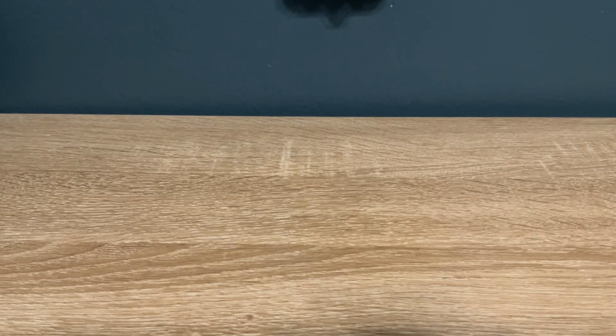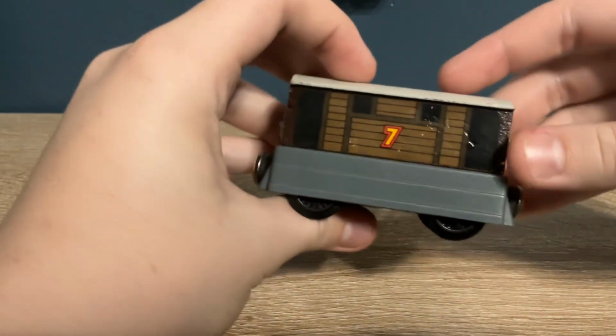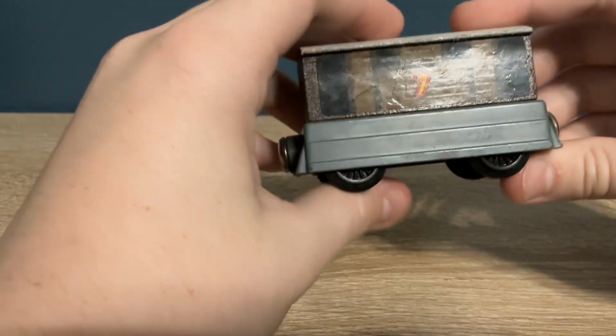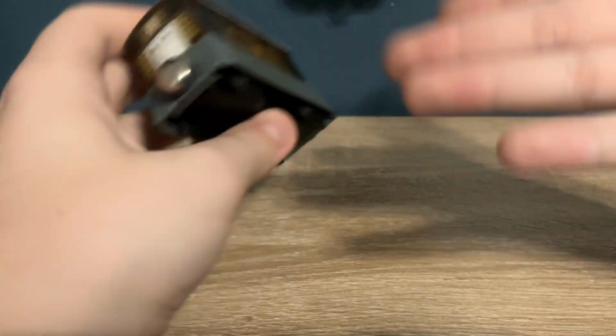Next item. Moving into the wooden railway item, we have a new Toby. Now, this is peak, dude. I love this. The first wooden railway Toby I had came from the 90s, I believe. I think this one is also from the 90s. If I'm wrong, you can correct me in the comments.